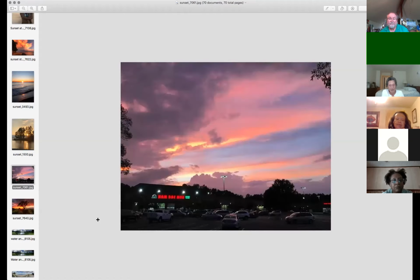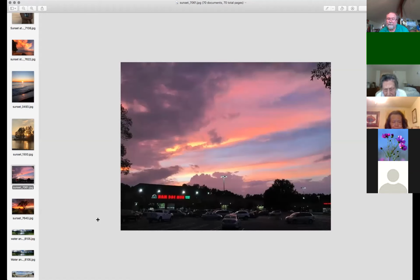Oh, this is beautiful. Wow. See? The clouds aren't white. Too many cars.